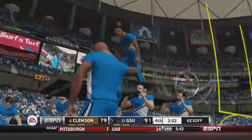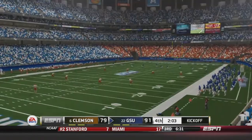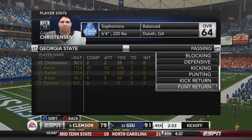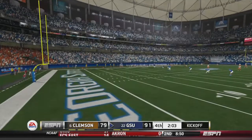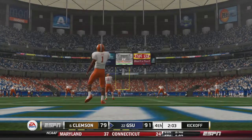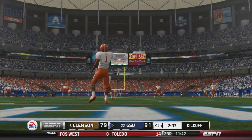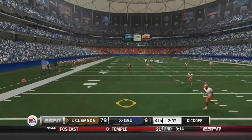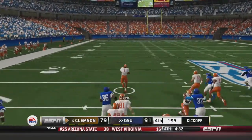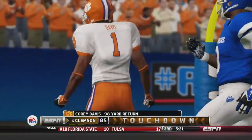He makes the PAT. A six-play, 86-yard drive. And the result, 7 points. And it looks like they're ready for the kickoff. Taken from the 3-yard line. At the 30. Across midfield. Inside the 30. To the 10. And they're going to bring this one all the way back. Touchdown!